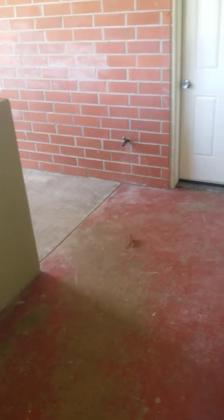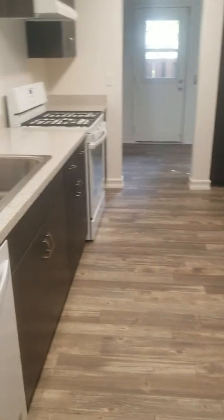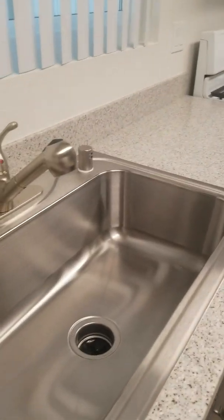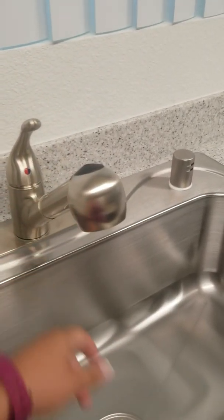Here is our new house. There's the front patio. This door here goes to our garage. All right, so you walk in, and right here it's our kitchen. Nice big kitchen. We've got a new pull-out sink faucet handle here.